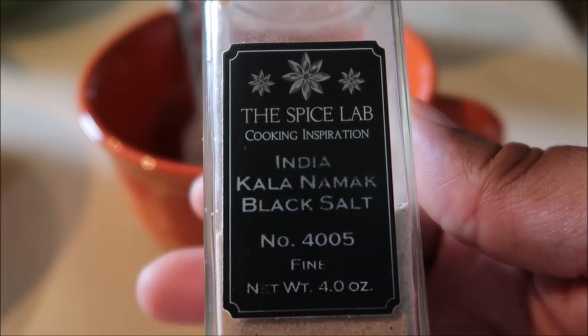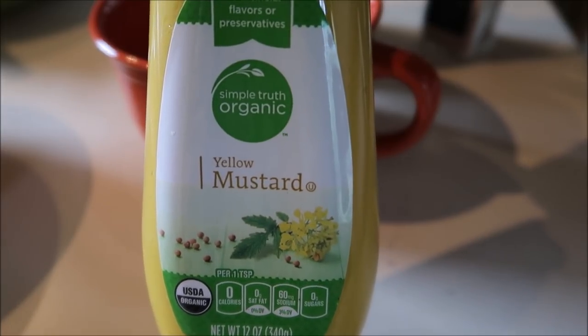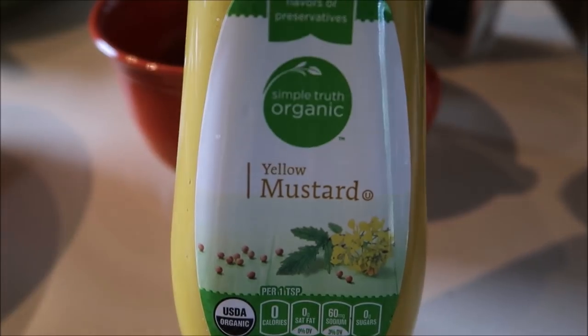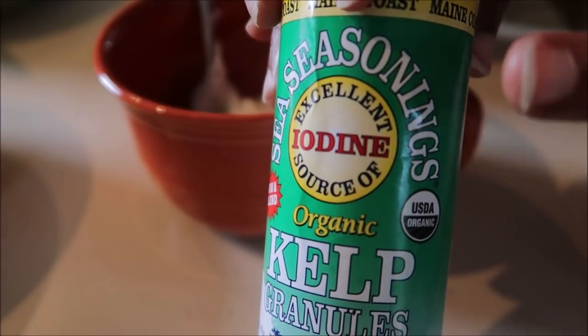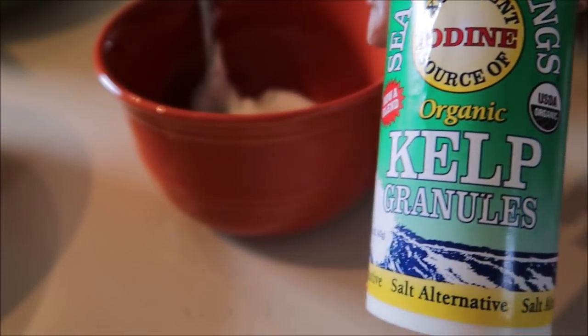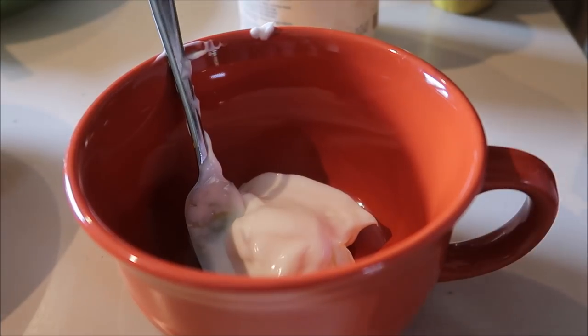Okay, I'm gonna put a little bit of black salt in it to give the mayo a little bit of eggy flavor. Another variation I'm gonna do today, I'm gonna put some yellow mustard, because I know that the QP mayo has mustard in it. And of course I'm gonna put some kelp granules because I really like that seafoody flavor. All right, I'm gonna speed it up now.